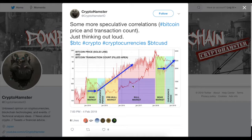So I tweeted this chart. Basically what you can see here is two plots: the solid curve is the Bitcoin price, and the filled area is the Bitcoin transaction count, the number of transactions, not the volume. And you can see quite a correlation here between the previous cycle and the current cycle.